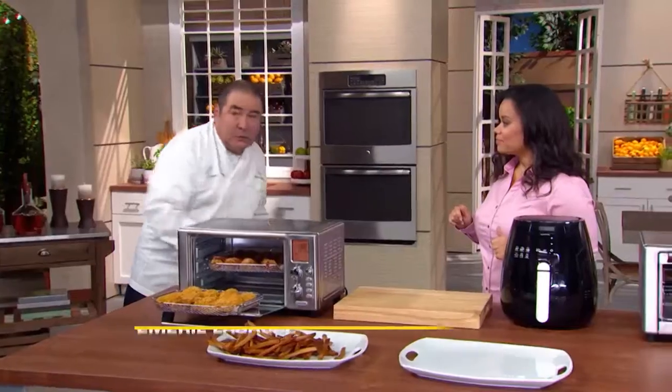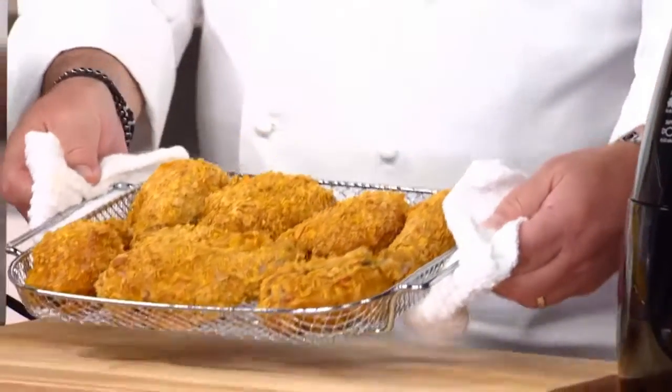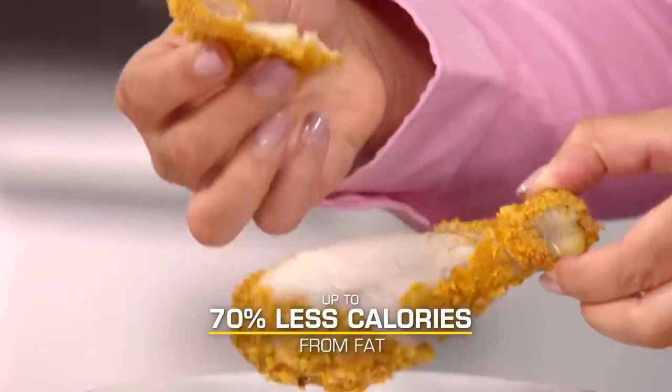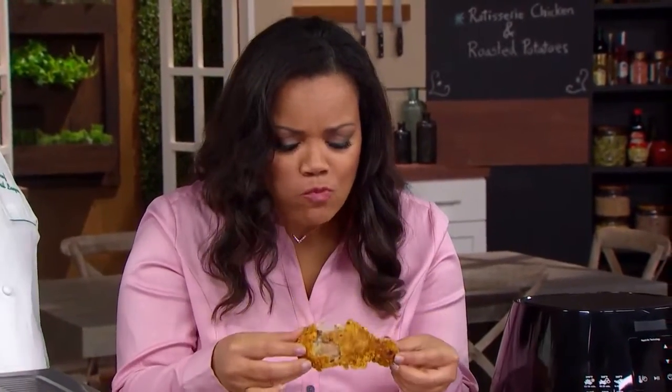You want to talk about crispy on the outside, juicy on the inside? What we're frying is with super hot air, not oil. Look at how crispy this chicken looks, it's unreal. That means that you're getting up to 70% less calories from fat versus deep frying. And folks, this is just one of the functions. We still have 11 more functions to go. That's how incredible the 360 is. Juicy, crispy, crunchy, air-fried chicken, no oil. I just have to say this is really, really good.